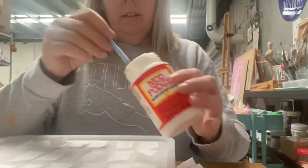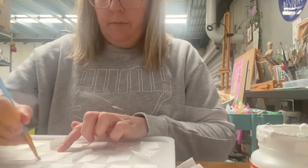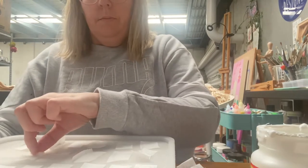There's not usually that edged line above the rondelle, but that's fine because it's folded over. And here I'm just painting the edges with Mod Podge. I either use Fray Stop or Mod Podge to make sure that the edges of the tags don't fray.